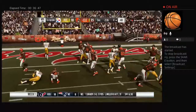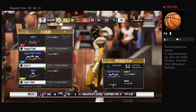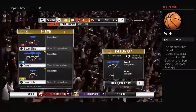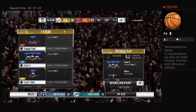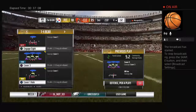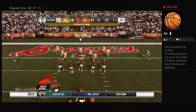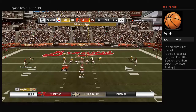Perfectly executed crossing route. They'll give it to him up the middle. And forget about finding a lane. He barely had time to look up before he was planted in the backfield. From back at the 4, here's 2nd and goal. All right, now, lucky 56.